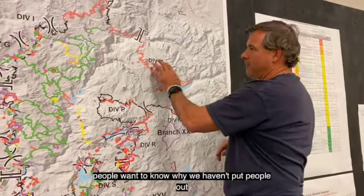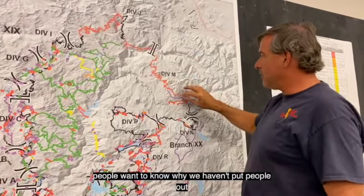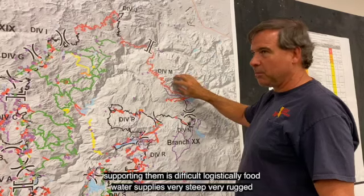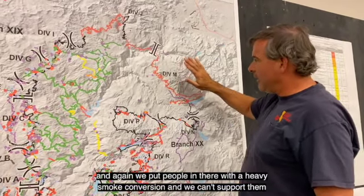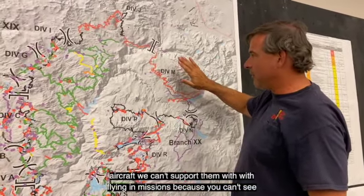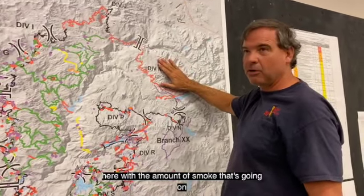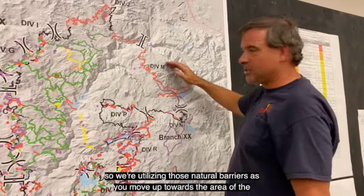People want to know why we haven't put people out here to do that. This is a very, very remote area. Supporting them is difficult logistically. Food, water, supplies, very steep, very rugged terrain. And again, if we put people in there with a heavy smoke inversion, we can't support them with aircraft. We can't support them with flying in missions because you can't see out here with the amount of smoke. It makes it very difficult on the firefighters, so we're utilizing those natural barriers.